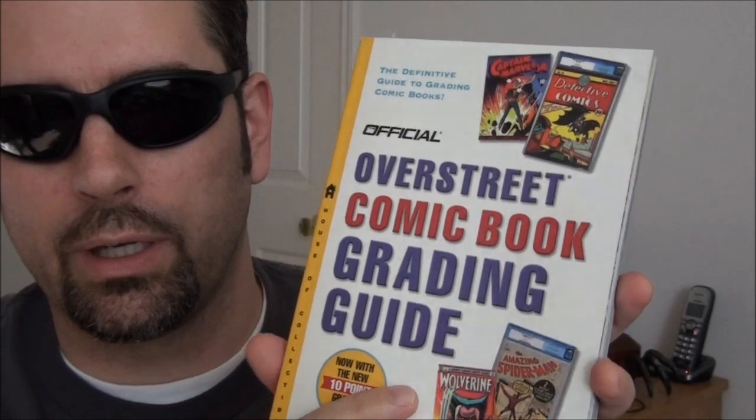I love this book. There's a place that will grade your comics called the CGC. It's probably the number one place that grades comics on the professional level, the real deal level. And this book is by Overstreet, the famous folks behind the Overstreet comic book price guide, which I'll show you a couple of those in a minute.